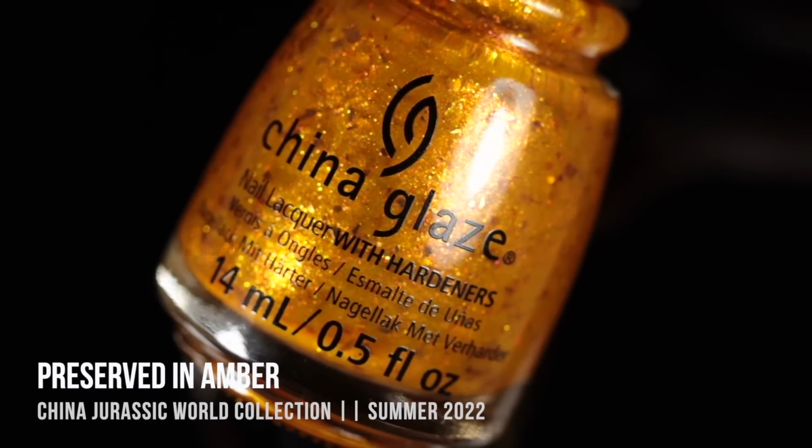All right, now we're getting into the funkier ones. This is China Glaze Preserved in Amber. This was part of their Jurassic World collection, which honestly is my favorite collection that has come out for the season. It doesn't feel very summery at all, but it is just so incredibly unique.